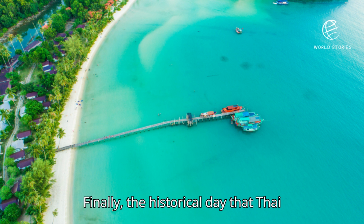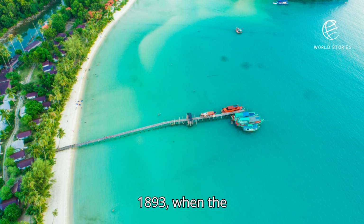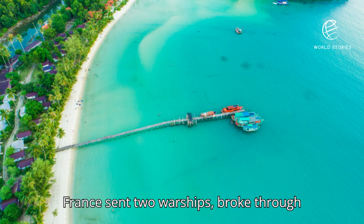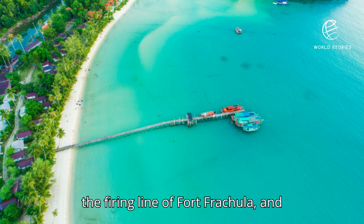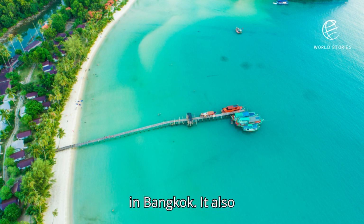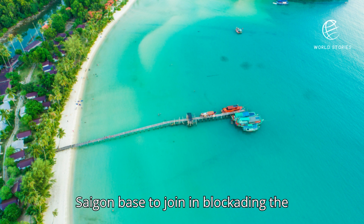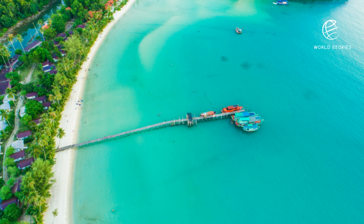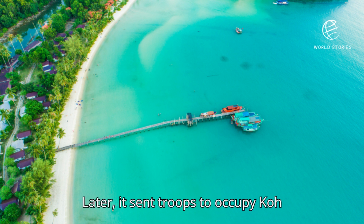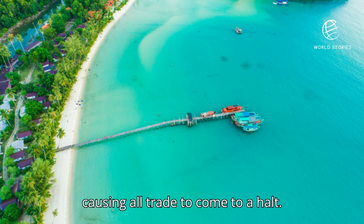Finally, the historical day that Thai people will remember is July 13, 1893, when the RS-112 crisis occurred. France sent two warships, broke through the firing line of Fort Phra Chulachomklao, and anchored in front of the French consulate in Bangkok. It also called for 10 more warships from the Saigon base to join in blockading the Gulf of Thailand. Later, it sent troops to occupy Koh Chang on July 27, causing all trade to come to a halt.